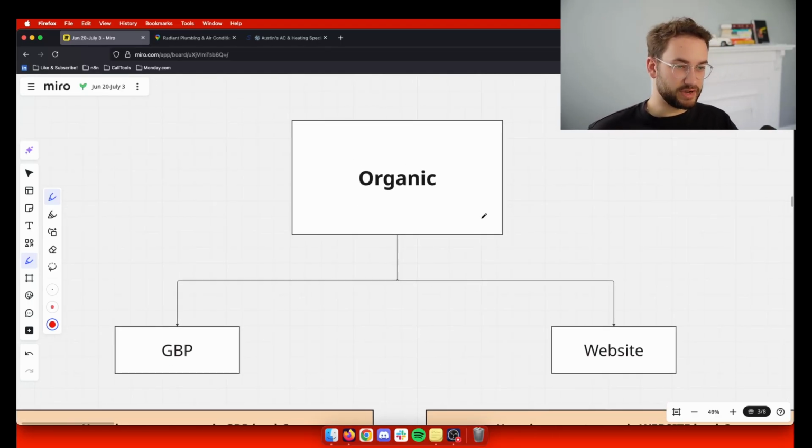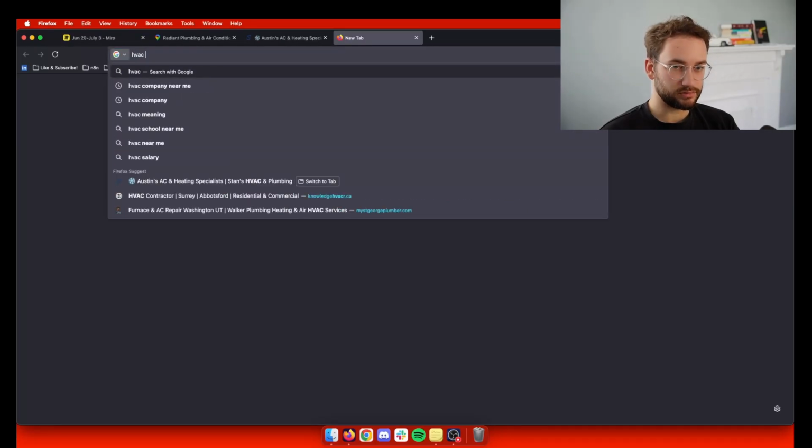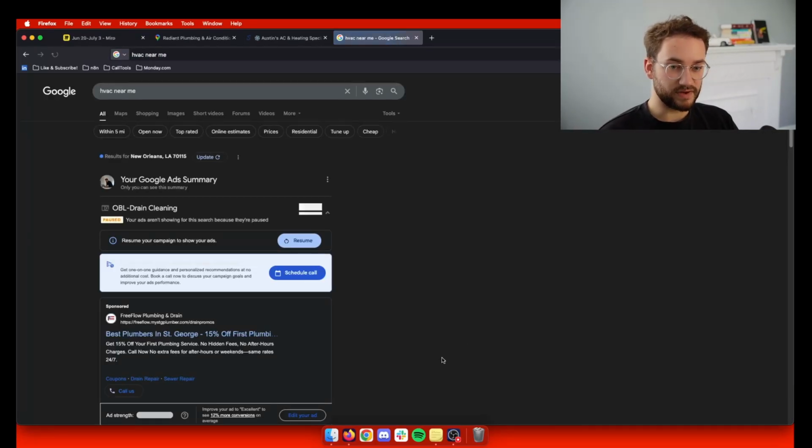So there's two main sections. There's the Google Business Profile or GBP, and there's the website. If you're familiar, you know that you can appear on Google search in a couple different places. So let's say that we are an HVAC company. I'm just going to search for HVAC company near me or HVAC near me.